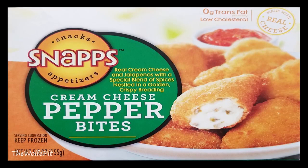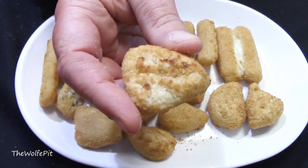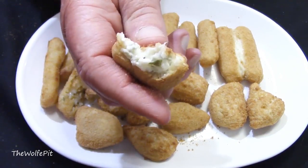Another Snaps product I tried was their cream cheese pepper bites. That, of course, had a whole lot of unnecessary ingredients. But they were creamy, spicy, and delicious.